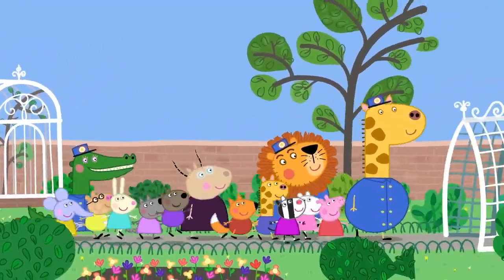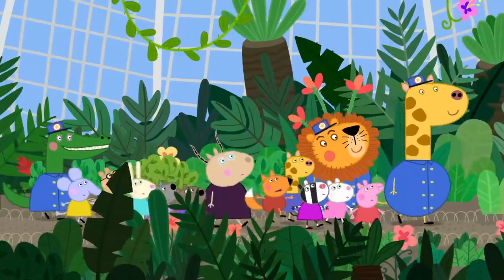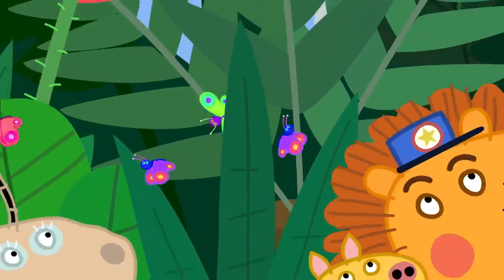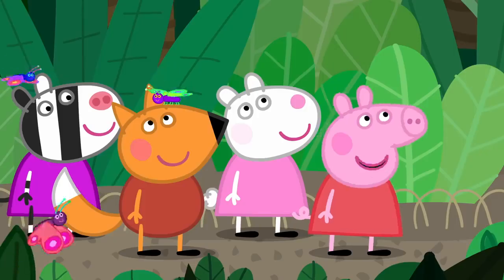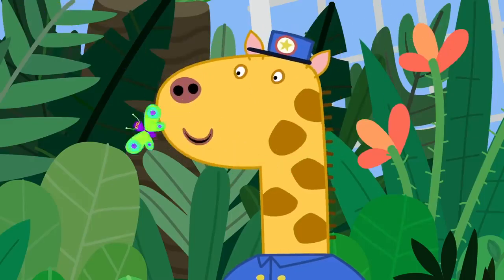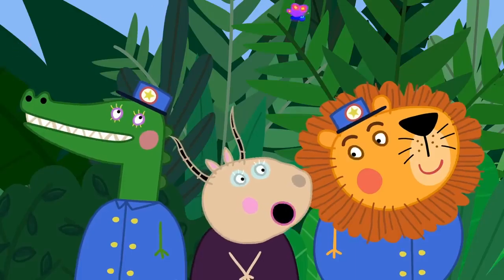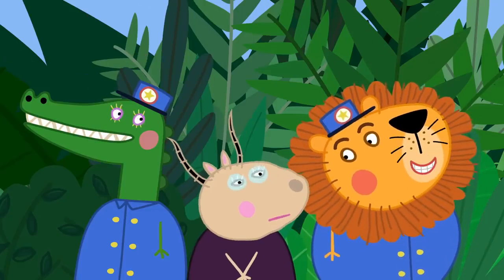Look up there. There's a net. It must be a flying wild animal. It must be hiding, watching us, waiting to pounce. Ooh, butterflies. Mr. Giraffe looks after the butterflies. Is it the butterflies' feeding time? Yes, and the butterflies get all the food they need from these flowers. It is amazing they can live on just the food from flowers. I wish I could get by just eating flowers.